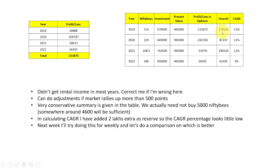Now CAGR should be calculated on the principal. So here the principal was this investment amount, and again for selling options I have given a 2 lakh buffer. So actually in the year 2019 the investment amount I would have taken as 7,70,000, because for selling a naked call option you need at least 1 lakh, and if you are consecutively losing for a few months then you would have lost maybe a few 10,000, 20,000 or whatever every month, and you would have ended up with maybe 1 lakh. I have given a buffer, so every year I have given 2 lakh as buffer. So 2 lakhs plus 5.7, that is 7.7, is the investment amount, and we are ending in a profit of 1,79,000.